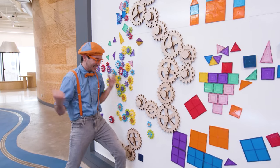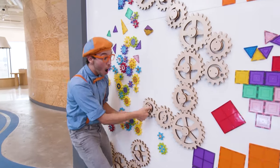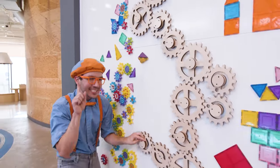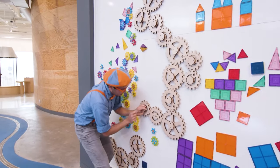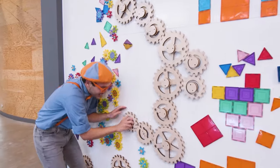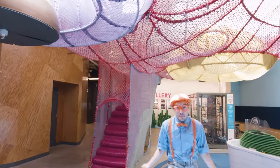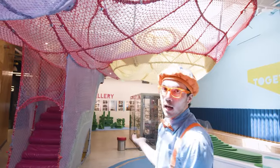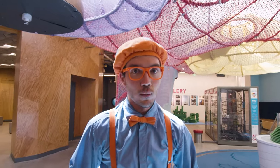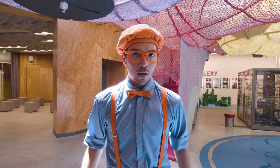Are you ready? Let's use a lot of teamwork with the gears. Whoa, look at it go! They're all moving together, but I'm only touching this one right here. See? They're moving and helping each other out. Whoa, super fast! This is so much fun. This place is amazing. And look above us. It looks like there's a tunnel in the ceiling. I have had so much fun, but I think you and I should go up into the tunnel. Yeah, okay, here we go.